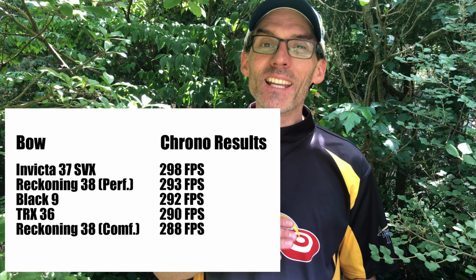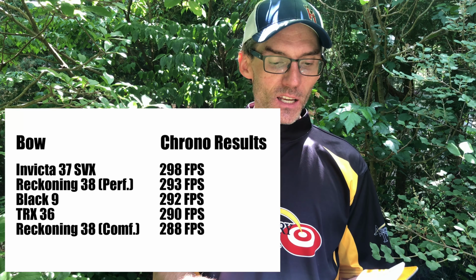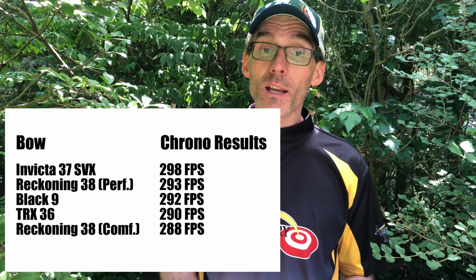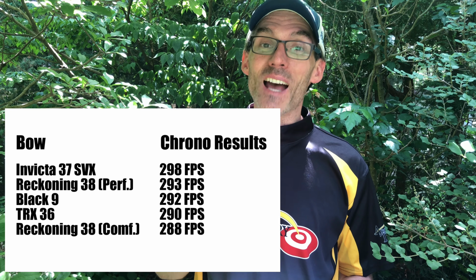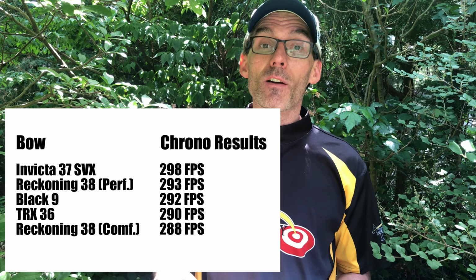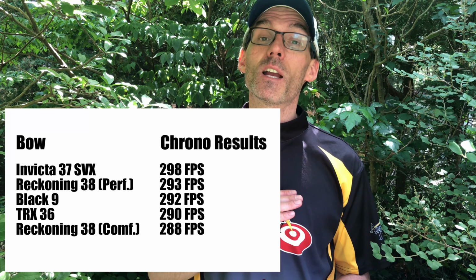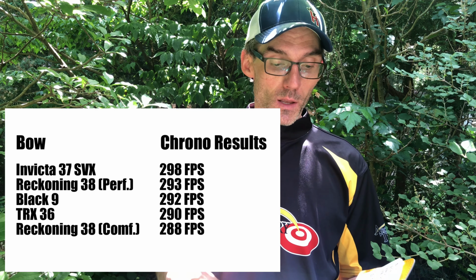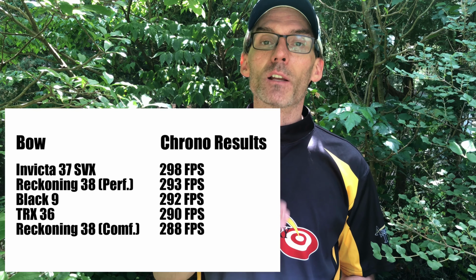It's time for the final results, and the winner of the 2020 target bow speed test is the Hoyt Invicta 37 with the SVX cam. That had an average of 298 feet per second. Coming in second was the Bowtech Reckoning 38 with the performance mode at 293 feet per second, followed by the Prime Black 9 at 292 feet per second. Then there's the Mathews TRX 36 at 290 feet per second even, and finally was the Bowtech Reckoning 38 in the comfort mode, and that had a 288 feet per second rating.